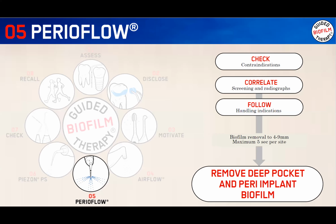Then I'm not going to be long on the Perioflow. Perioflow is mostly for periodontal patients and patients that have implants, where we need to really have a good cleaning around it. There are some contraindications. We're not going to use it on a tooth that is right next to an earlier extraction that has been done in the last 2-3 days. If we have a fractured root, for example, a lot of bleeding.